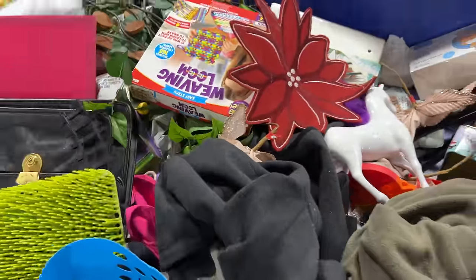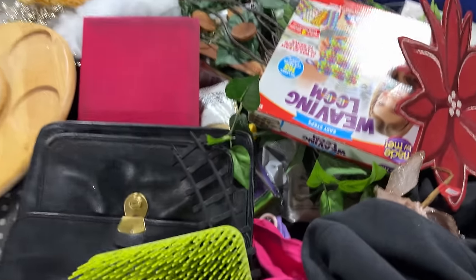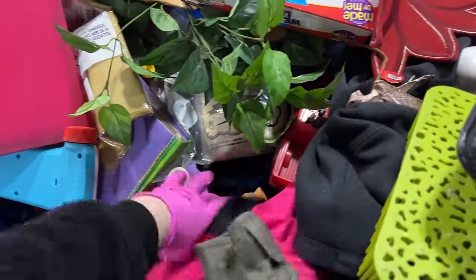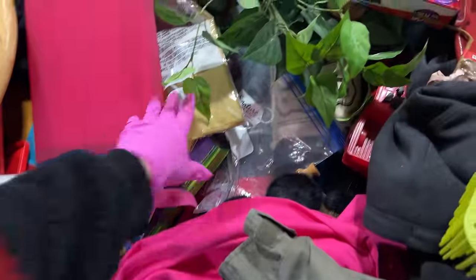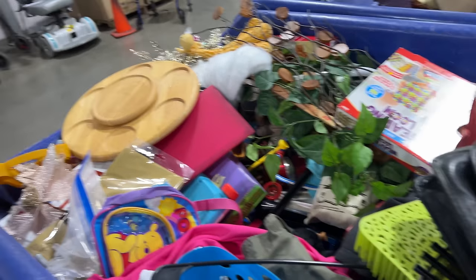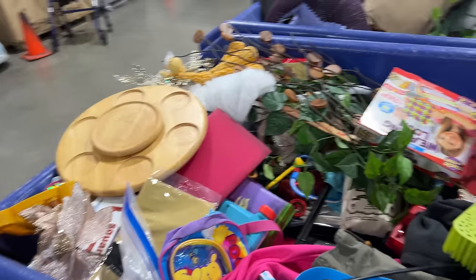I don't see him putting out new bins or anything. I'm like, is this gonna be another sad day? We might have to go to the regular Goodwill, see where they're hiding the inventory.